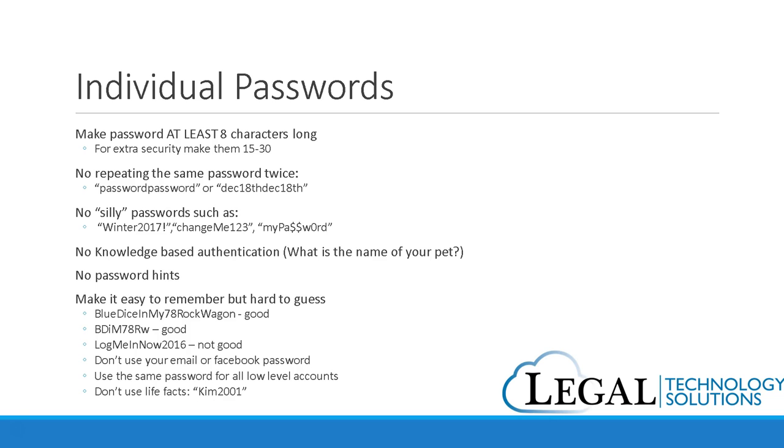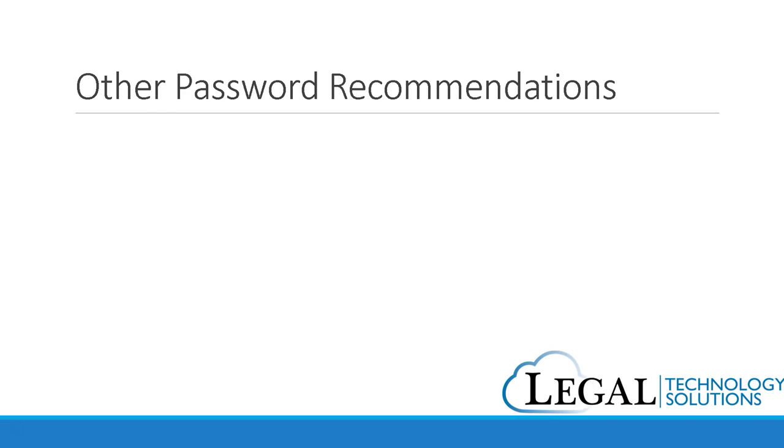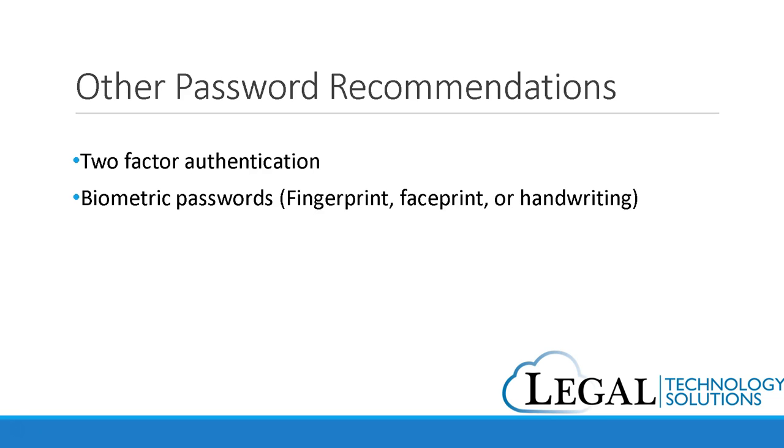But when you create your passwords, don't use life facts. What I mean is, just because your daughter was born in 2001 and you're extremely happy about that, does not mean it should be your password. Now, some other password recommendations include two-factor authentication. Now, this is usually just a simple text, phone call, or notification you get if you log into one of your accounts. Another is biometric passwords, which includes fingerprint scanners, face prints, or handwriting.